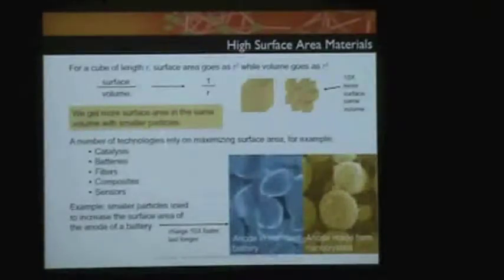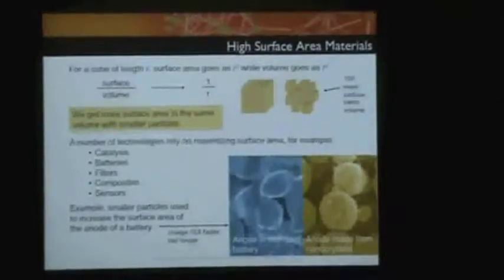Catalysis is a surface reaction. Batteries, all those chemical reactions that drive electrical current in batteries are done on the surface. Filters, again, if you wanted to filter something, you want to have lots of surface area for things to bind on. Composites, if you wanted to integrate these nanomaterials with other polymers or other sorts of materials, the interface is all on the surface, so you want to have something with a high surface area.